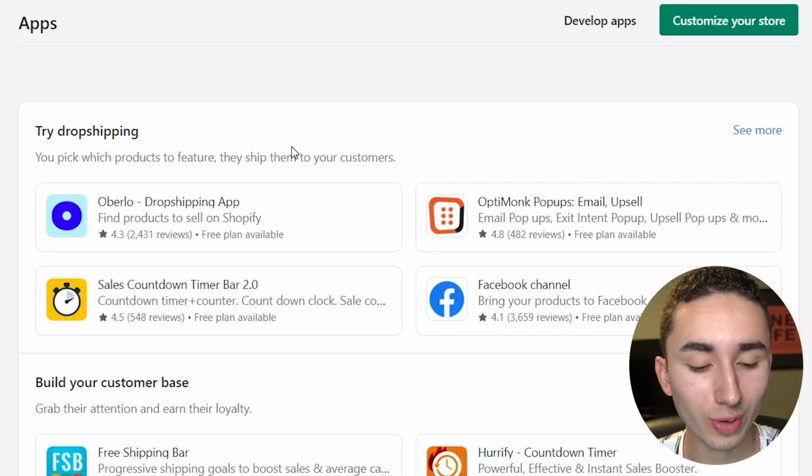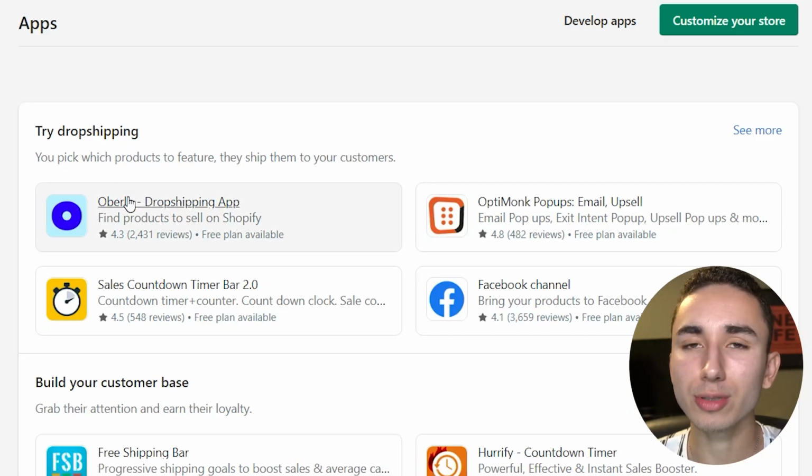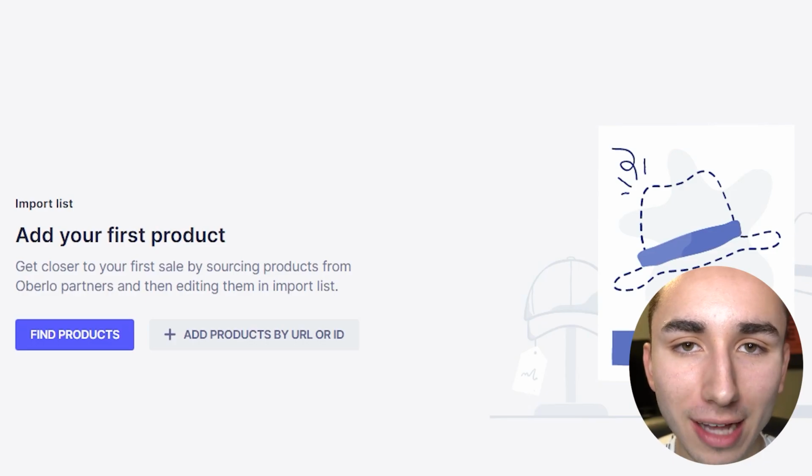Now that you have your new store, we need to go to the apps section and download the most common app known as Oberlo. And this is going to be what easily allows you to import your product from AliExpress onto your store. Now there's two ways to import a product from AliExpress onto Oberlo.